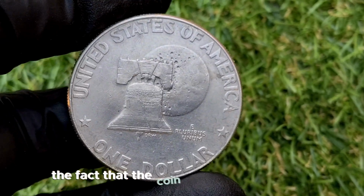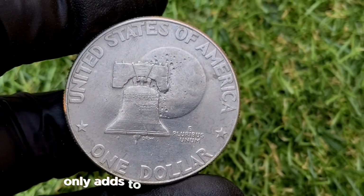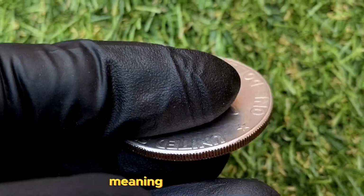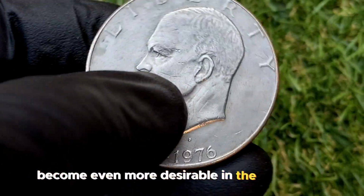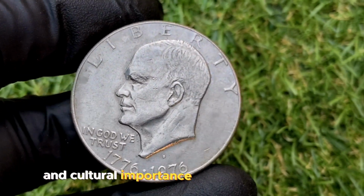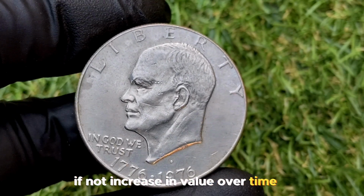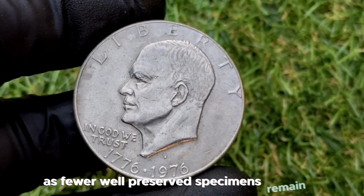The fact that the coin is tied to both the bicentennial and America's space age only adds to its cultural significance, meaning that it could become even more desirable in the years to come. Coins with such historical depth and cultural importance tend to hold their value well, if not increase in value over time, as fewer well-preserved specimens remain.